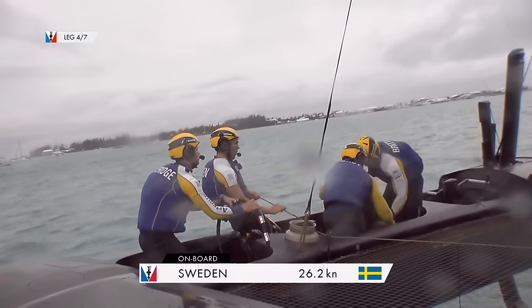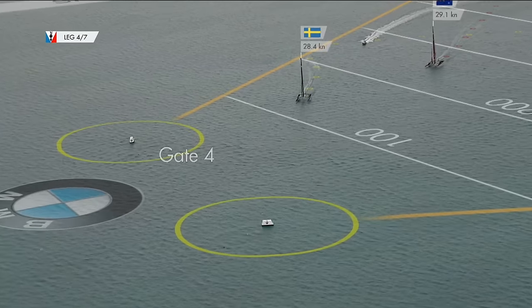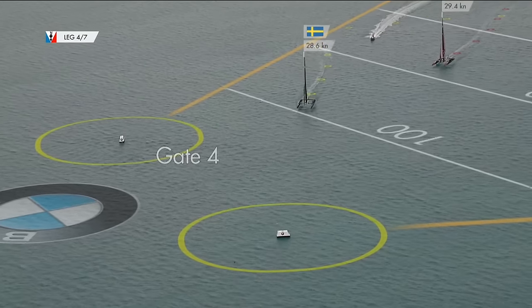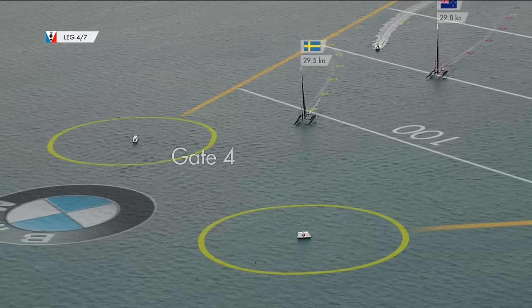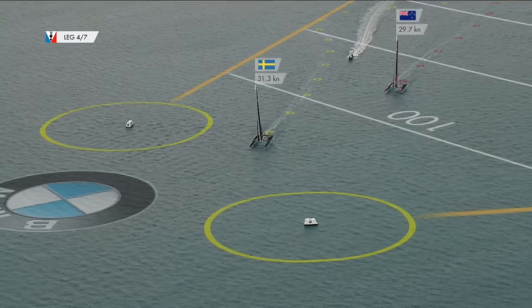Hard down. And it goes without saying, Kenny, that crossing that trampoline at speed at 30 knots is not as easy as they make it look. No, these are athletes, and I'll tell you what, the Kiwis are not going away. They are right there.